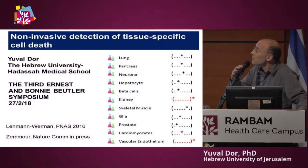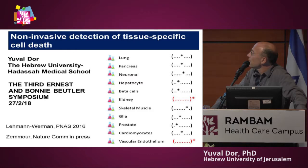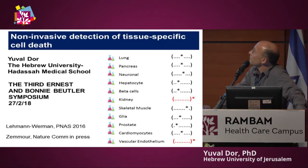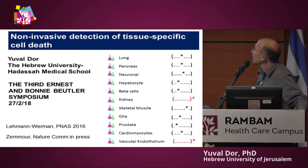So I'm going to share with you today an exciting project that has been going on in the lab over the last few years, and really is the heart of the research plan that I submitted to the Beutler Foundation. It's essentially a technological advance, a new method to detect cell death, which we think has extensive medical implications. Papers describing this method are starting to come out.